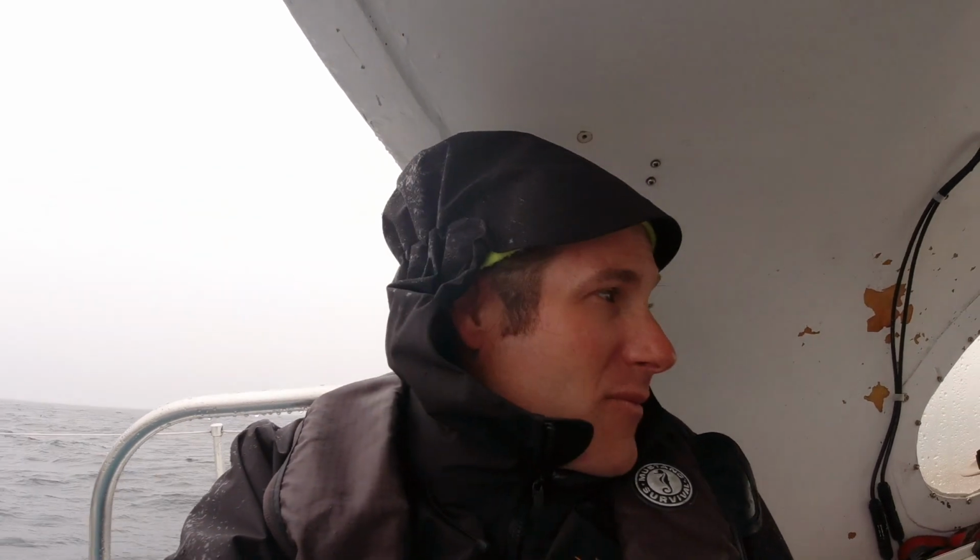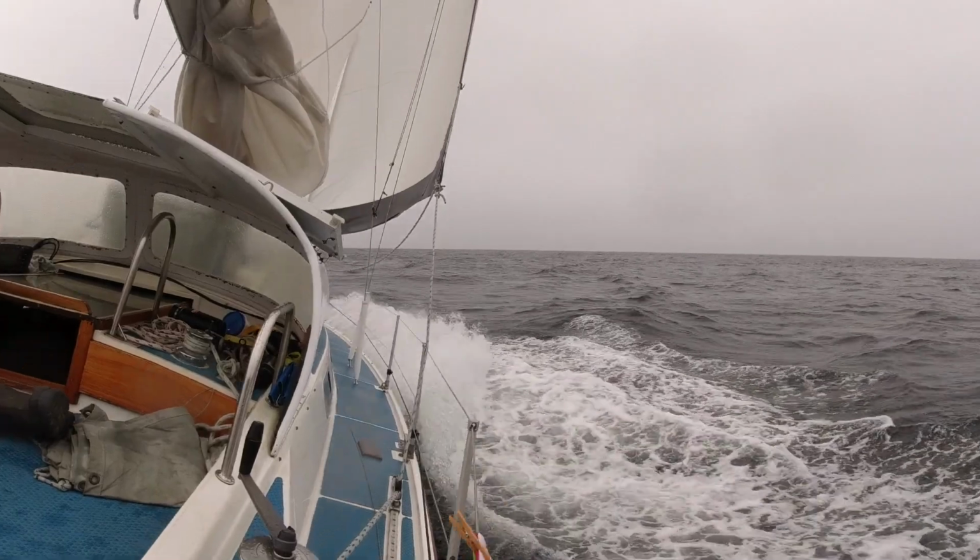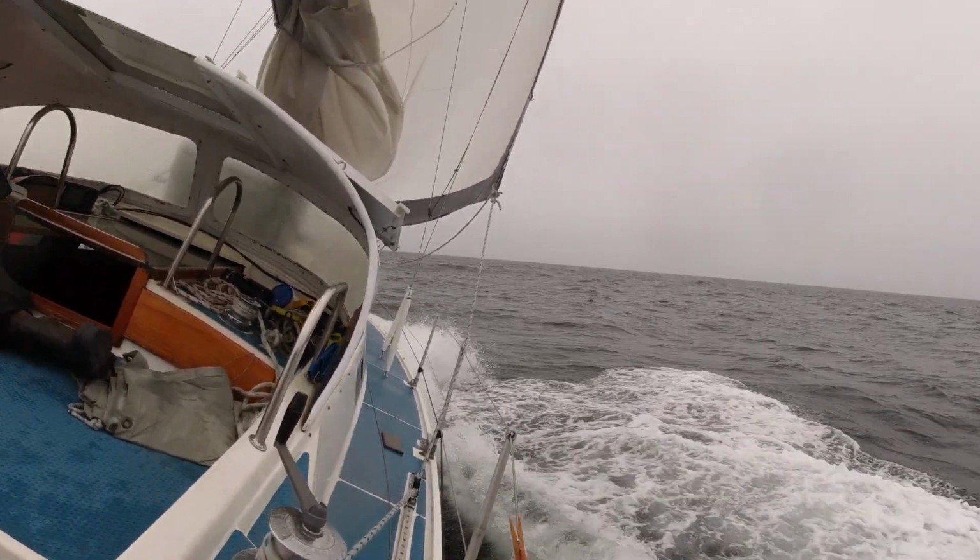Some of those stations did report some gale wind, but around here it's been pretty steady, probably 20 knots. Sometimes it went up to probably about 25, but not for very long. So we've just been bombing along at 5.5 to even 6 knots, 6.5 at times, and we got a double reef main and the furled in Genoa still, and that's working really well for us.